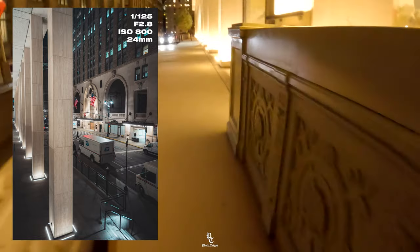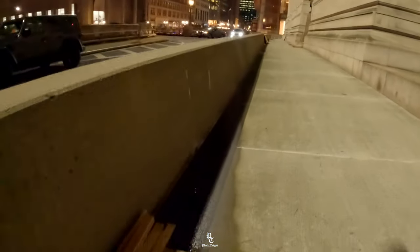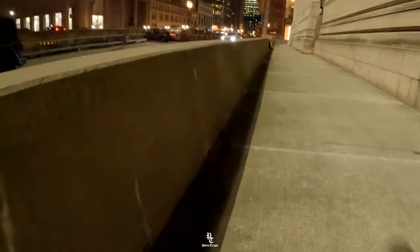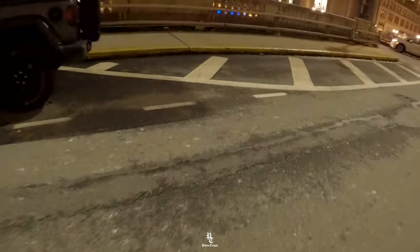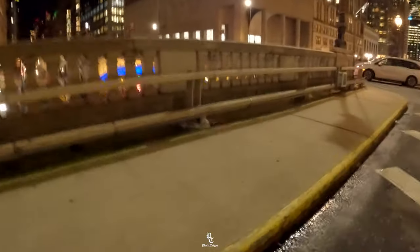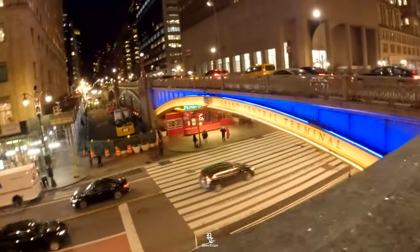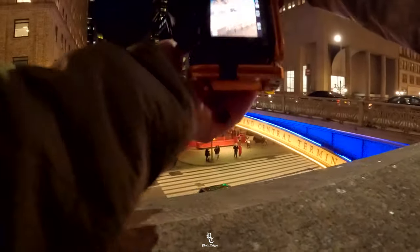Let's make my way around, I guess. I need to hop over this at some point. Maybe now will be a good time. This is a nice little scenery we got going on down there.